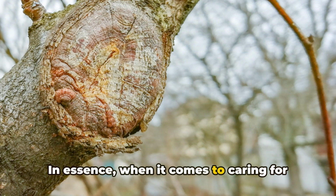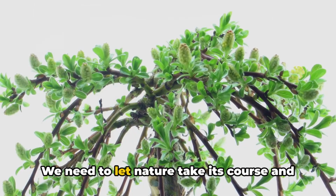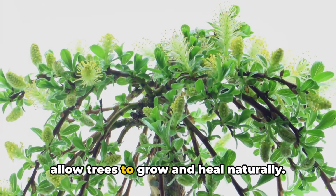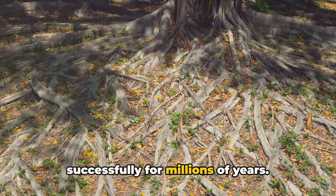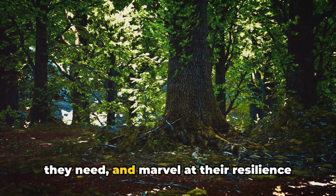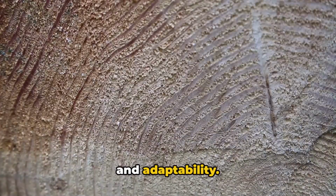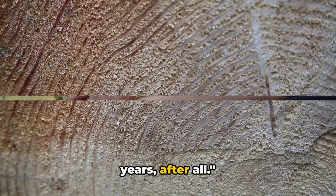In essence, when it comes to caring for trees, sometimes less is more. We need to let nature take its course and allow trees to grow and heal naturally. After all, they've been doing it successfully for millions of years. So let's step back, give them the space they need, and marvel at their resilience and adaptability. Let trees do their thing. They have been around for millions of years after all.